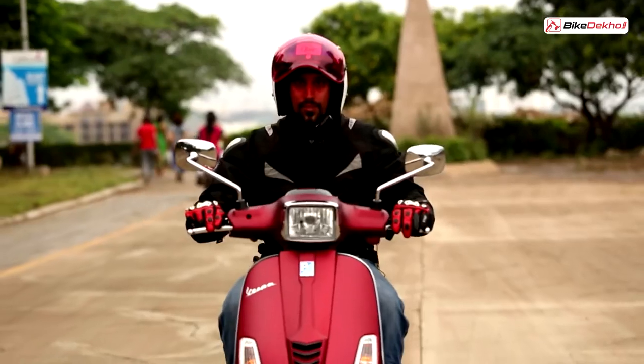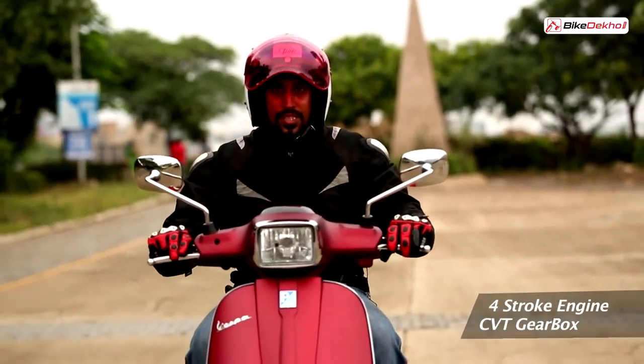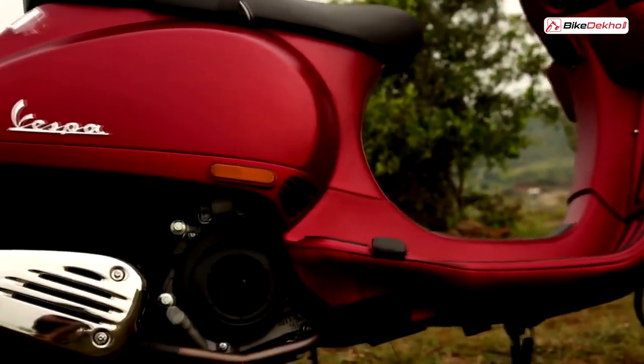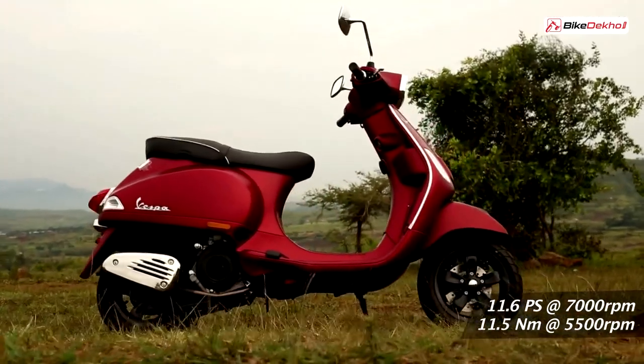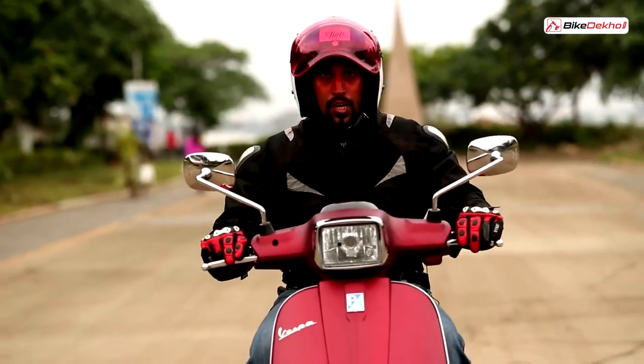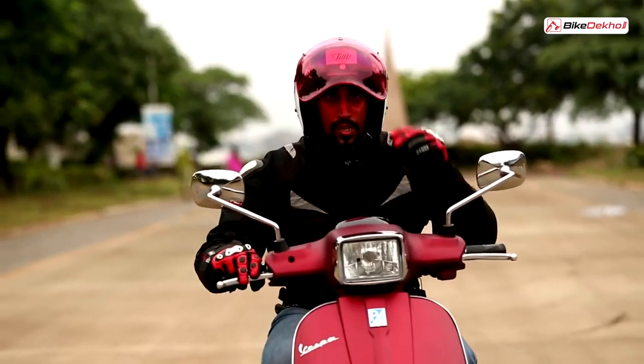The 150cc Vespa is powered by a 4-stroke engine mated to a CVT gearbox. The engine puts out 11.6 PS of power and 11.5 Nm of torque. Now that's a lot of power for a scooter, but you can feel it the moment you open the throttle.